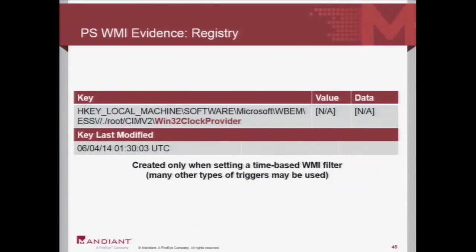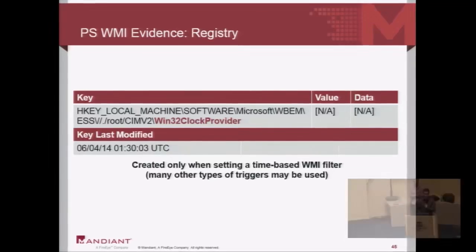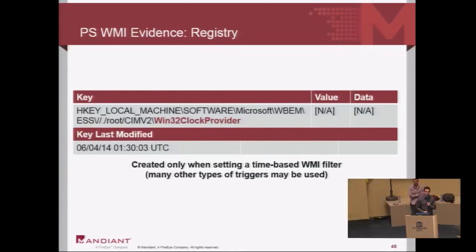Finally, we looked at the registry. We were really hopeful that the process of setting a WMI filter or consumer would leave evidence in the registry, because if you do Windows forensics, you know the registry tracks a million different things. And we actually found that there's no evidence left behind in the registry. We even observed it with Procmon. When you set a WMI filter or consumer, there's no key you can go to and just enumerate that information.